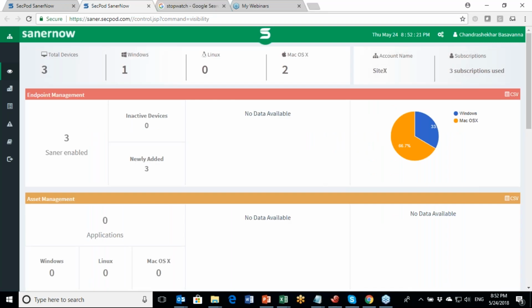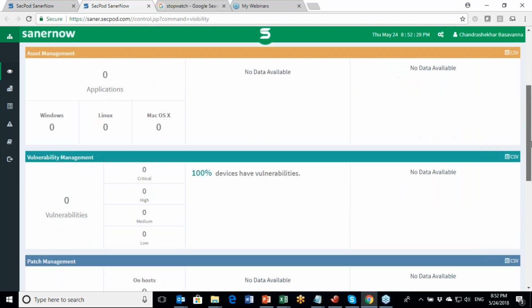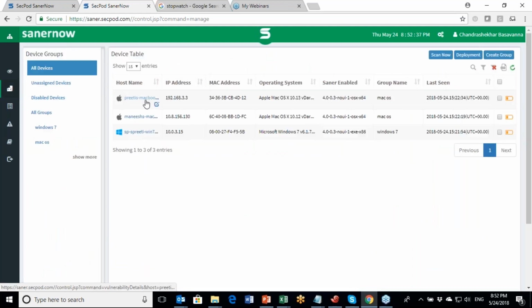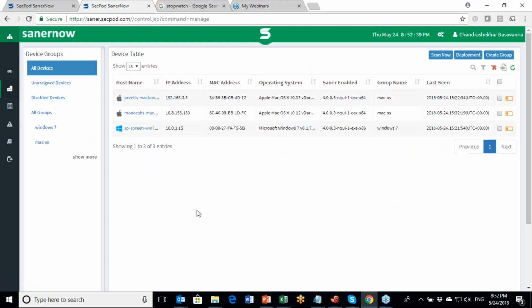So we installed it on 3 systems, 1 Windows and 2 Mac OS X systems. We can see the device detail here. These are the 3 systems where it is installed. There's a status bar here.